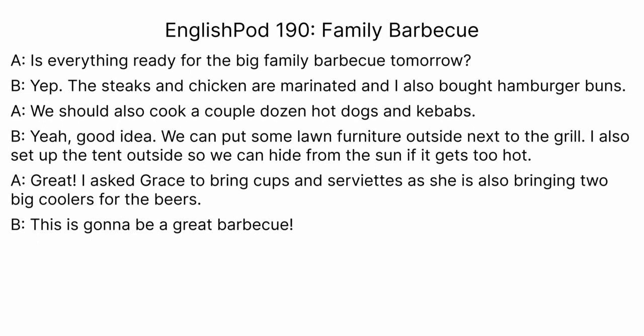Language takeaway. All right, the first word that we're going to look at is lawn furniture. So we're going to have lawn furniture outside. Before we even start thinking about food, we have to decide where people will sit at this barbecue. And so we have to find out how much lawn furniture we have. Furniture can be a sofa, a table, a chair. We have furniture in the house, but lawn furniture is furniture for the outside.